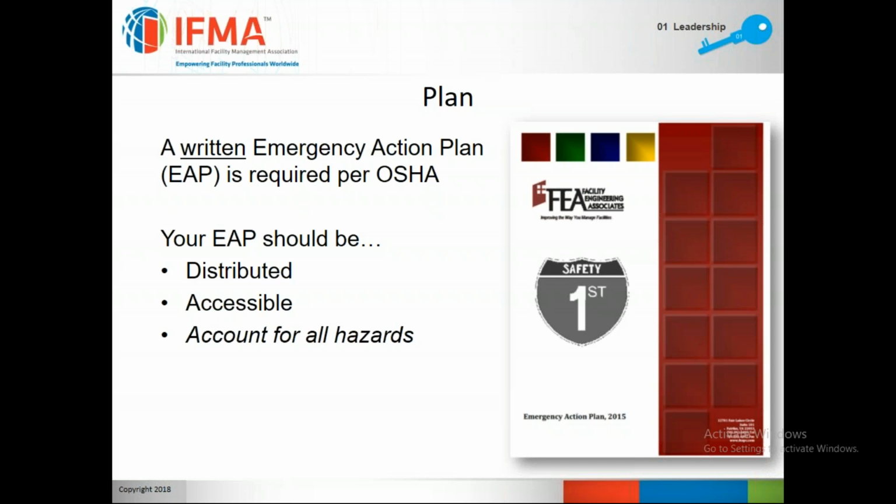You don't want to be pulling out old documentation where, let's say, there were changes to the physical building, and maybe an exit that used to be there is no longer there because they built an addition to the building, and now that door actually leads into another space instead of the outside. So you've got to make sure that you're updating these plans on a regular basis. And here at FEA, we've used the term safety first as the name of a manual for our plan, and that's been integrated into our culture. And so everyone knows when you say safety first, that they're talking about this manual.